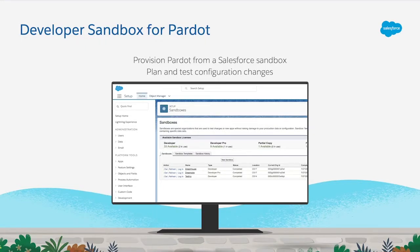Next up, we have the Developer Sandbox for Pardot. This was originally launched in beta last release. For this release, it will be included in our top tier editions for Pardot. This allows you to turn on a Pardot sandbox from within a Salesforce sandbox.